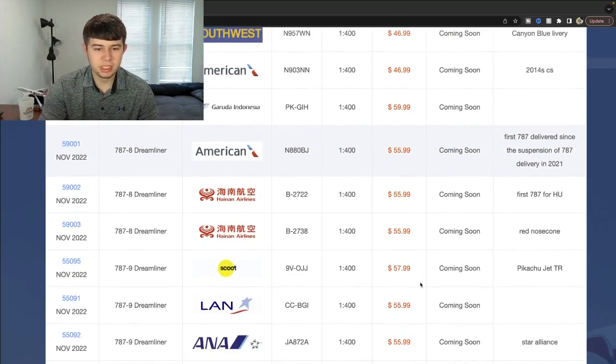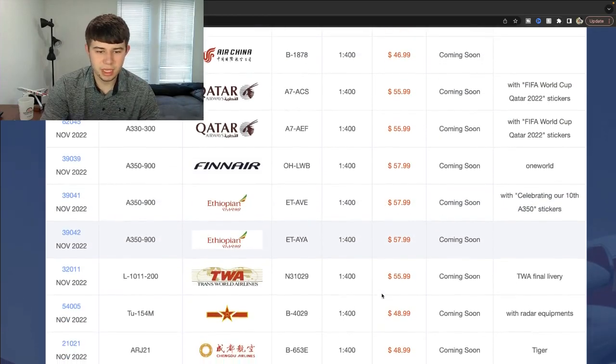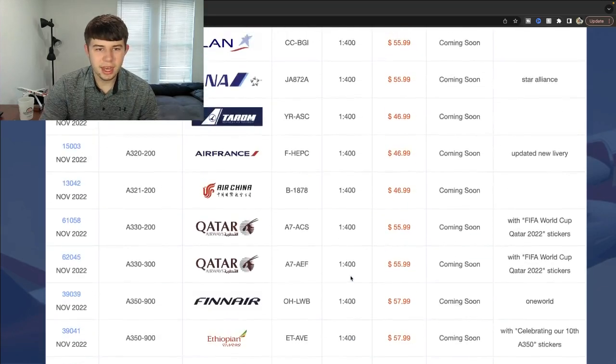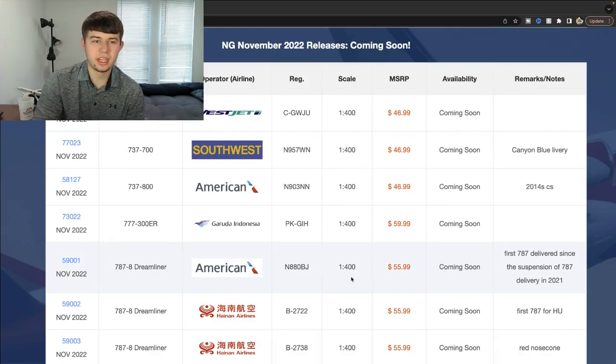But I think that there was so many good aircraft for everybody, and it's really hard to be upset with this release, in my opinion. You have both retro and modern planes in this release from all kinds of continents around the world. Really nice release in terms of the American stuff. I think that turned out really nice.